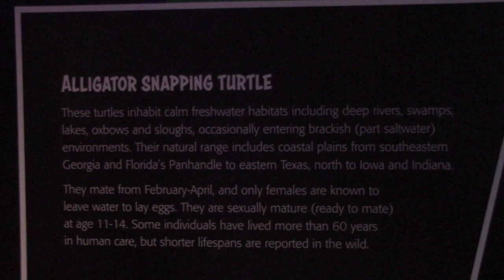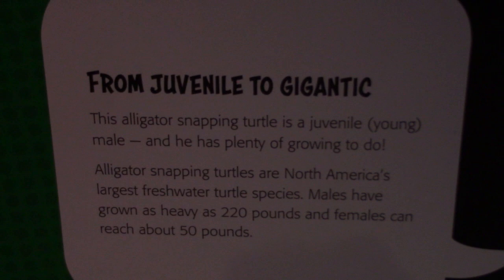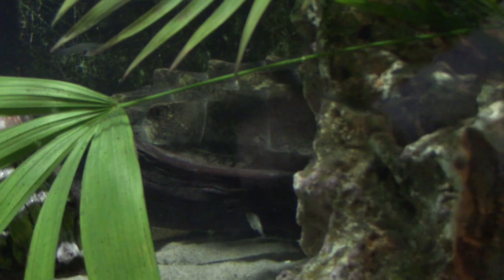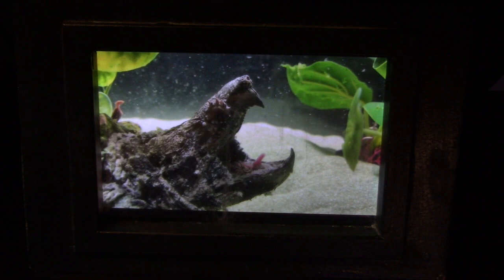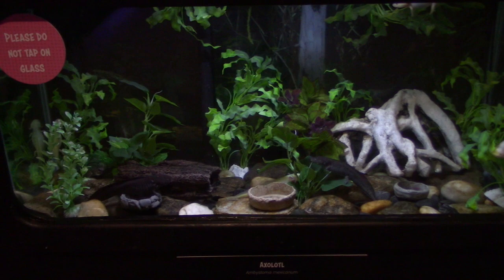Alligator snapping turtle. All right, so I'm trying to show him to you. You can see part of his shell here. One right here. He's got his mouth open. That's him in his mouth. There's some big jaws. There's a picture. That's a big toe. You can see how it looks. Got this next habitat here.